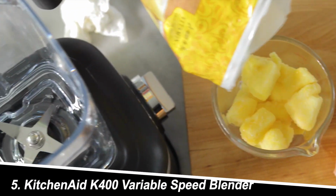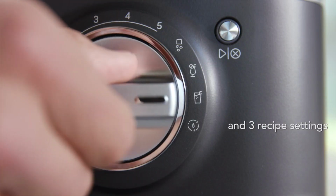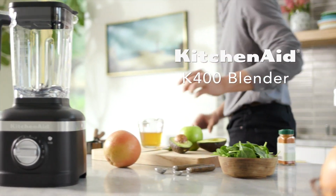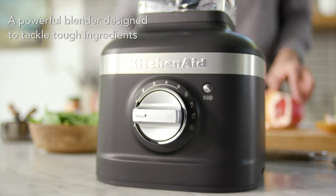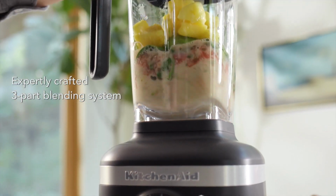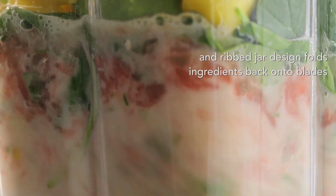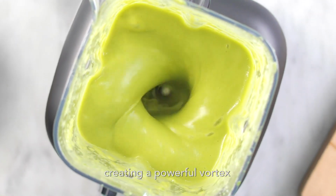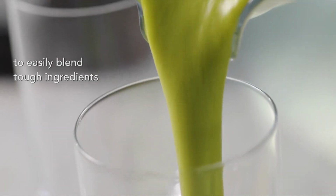Number 5. KitchenAid K400 Variable Speed Blender. This affordable blender from KitchenAid offers a good balance of performance and value. The 1.5-horsepower motor tackles most blending tasks with ease, and the variable speed control allows for customization. The sleek design and durable construction make it a good addition to any kitchen. However, the lack of pre-programmed settings and smaller 56-ounce containers might limit its appeal for some users.